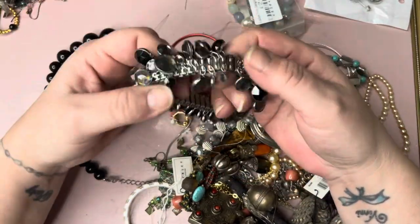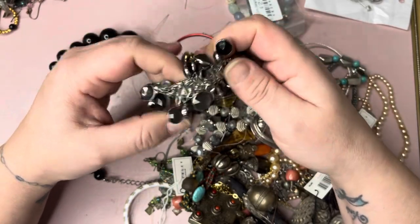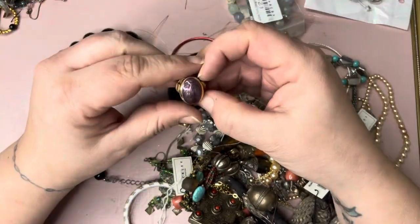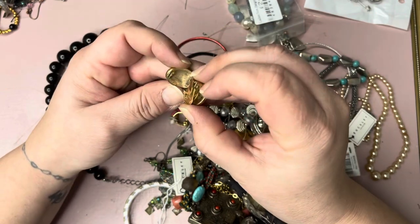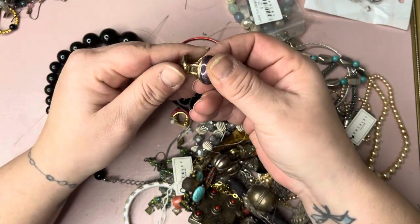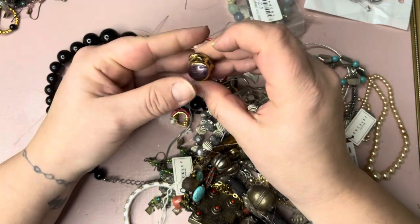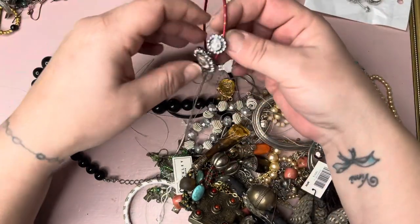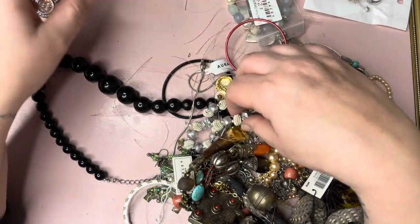Earring. Oh, that's one of them stretch ones. It's quite nice. Go in a job lot. Pair of earrings. No name. They'll go in a lot. I've got the other one of that. I think I've got the other one of that too.